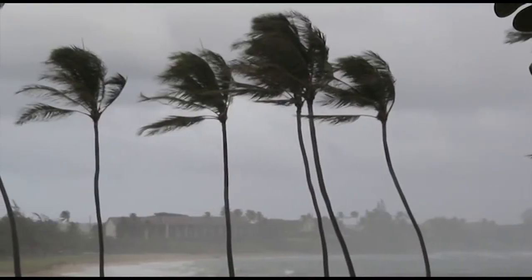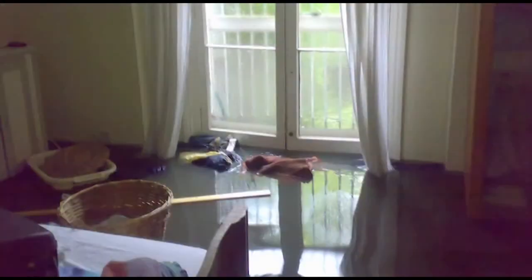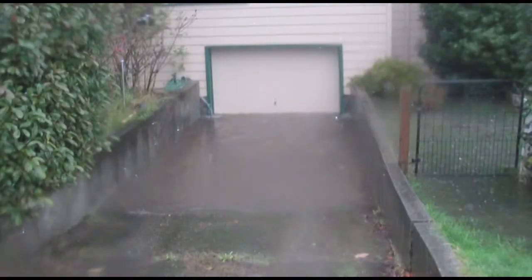Floods, hurricanes, broken pipes, even water from putting out a fire. These are just a few of the things that can cause water damage to your home or business.